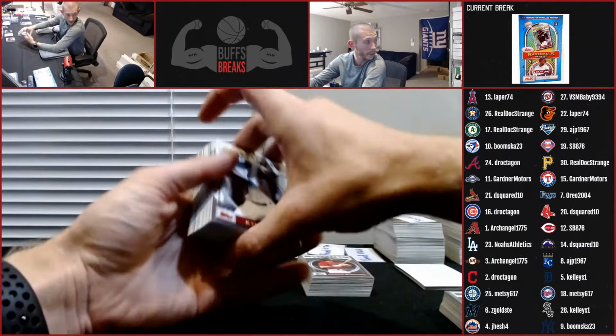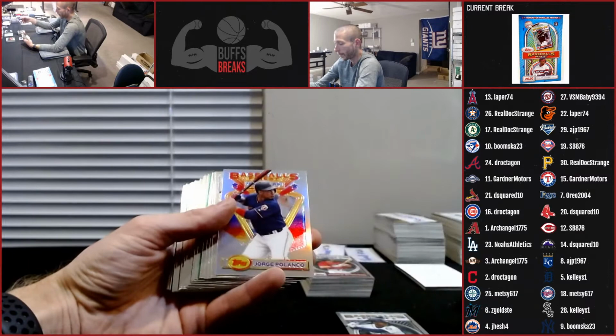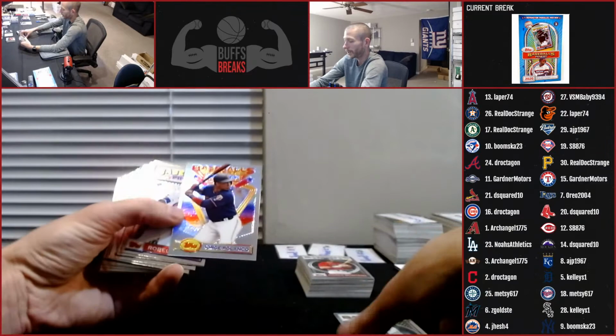Kyle Lewis, Correa, another all-star. A lot of all-stars. This is great. All right. All-star refractor. Polanco to the twin spot. Metsy. What a pack for you. You get both of those.